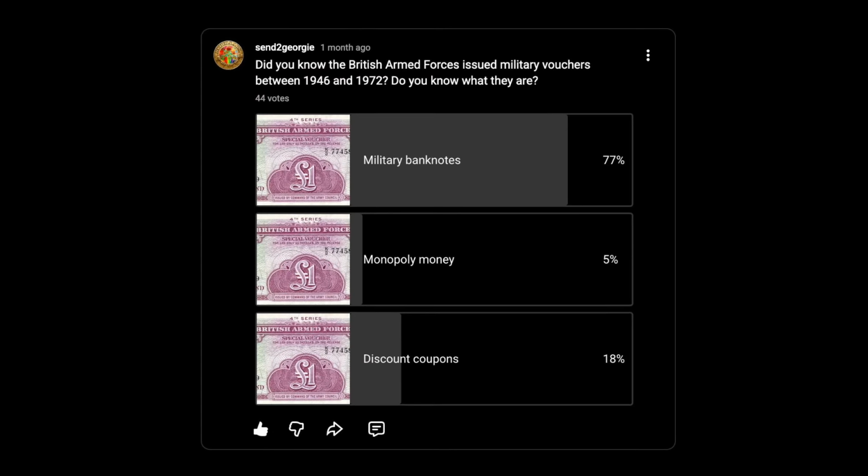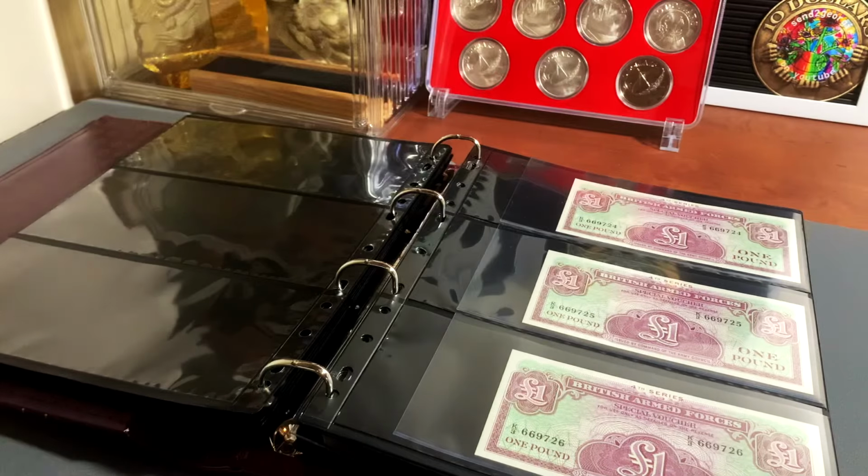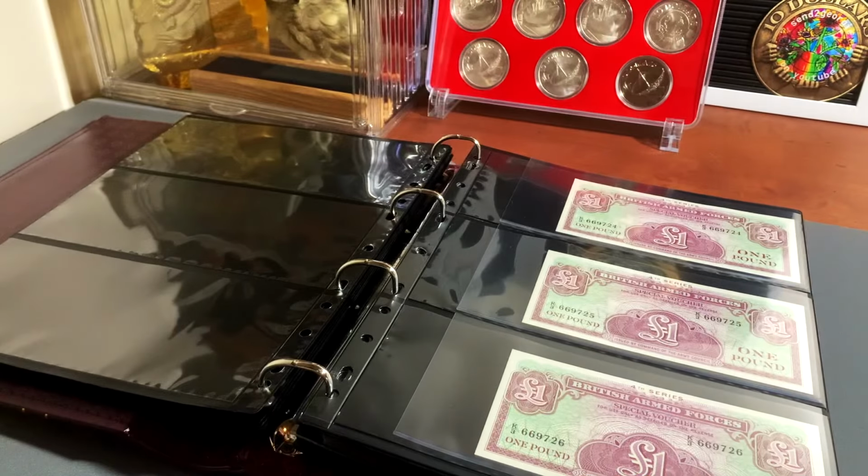So for this video, I'll start first by quickly going through a brief description about their issuance history. Then we'll move on and take a look at these specific banknotes over here.